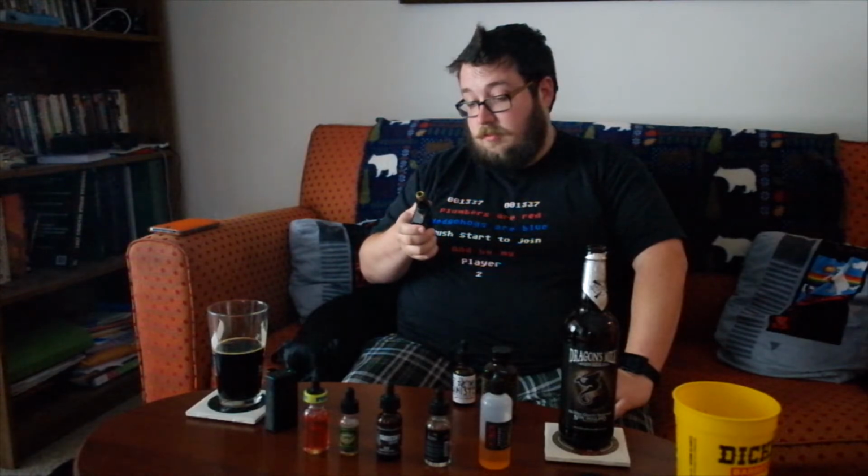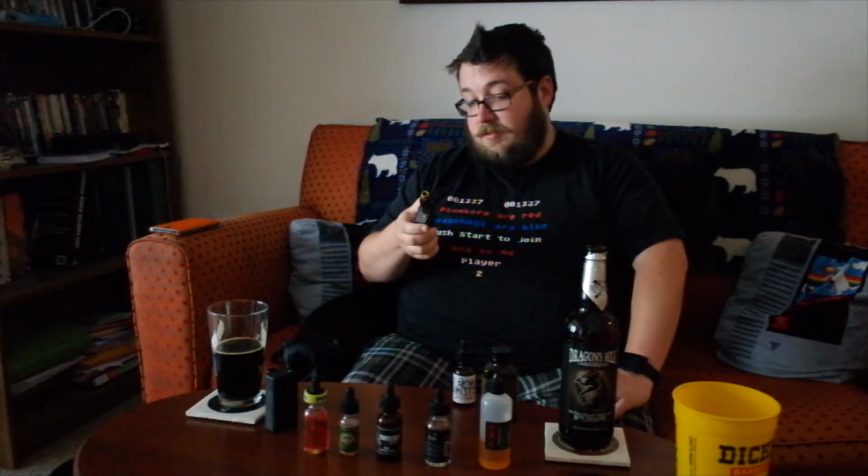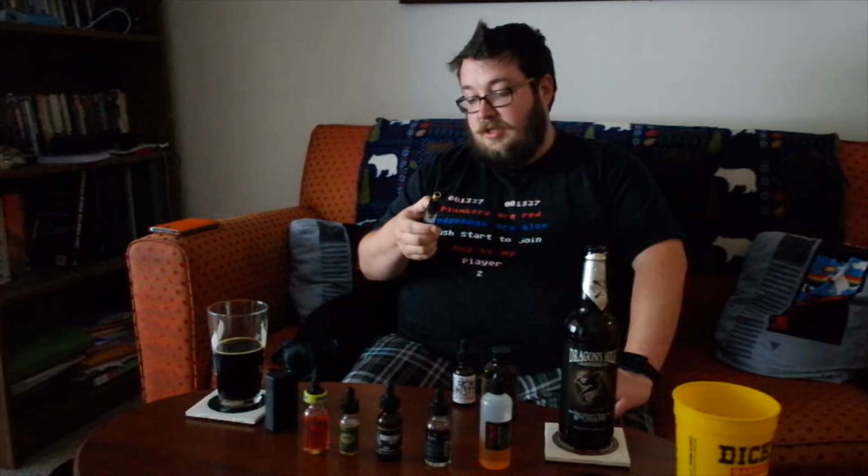So, inaugural hit on this with nickel wire. Alright, let's try it. It's actually not bad. It only goes up to about 30 watts, so it'll go up to 30 watts and kind of maintain it, and start dropping back down to about 25 watts after that. Yeah, 26, 25. So not bad.